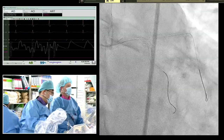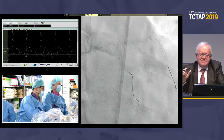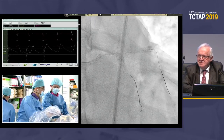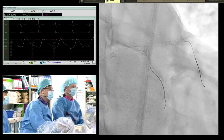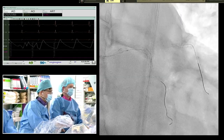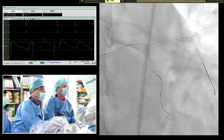You see, still, I think that the left main is proportionally too small regarding the two distal beds. We could POT it with a 4.5. Let's see what the IVUS says. The wires might be wrapped. There you go.